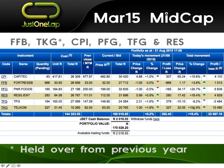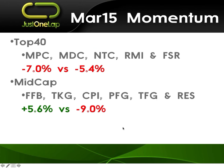There's their performance. You can see the Telkom performance is skewed because, as I said, we've held it over. These are stocks we bought in March of 2014, and we sold some in March of this year to get us down to that weight, which is why the cost is only 10,000. Otherwise, equal split between. We were up 0.2 today. The portfolio percentage move is skewed because of the Telkom percentage move. 170,000. So if we run the numbers, these are the returns for March 15.